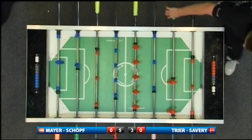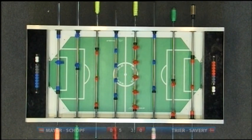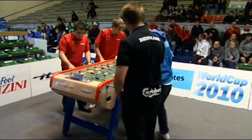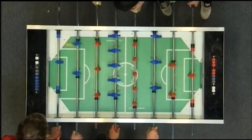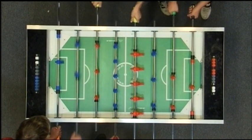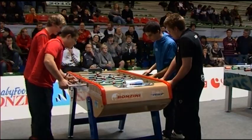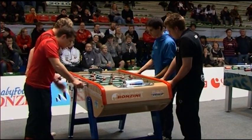And that one down the table and in from SCHÖPF. So the Austrians indeed do hold on their home table. They lead 1-0 as we move back over to Bonzini. Watch this. Matthias SCHÖPF gets it set and then gets it in. Over to the Bonzini table we go.